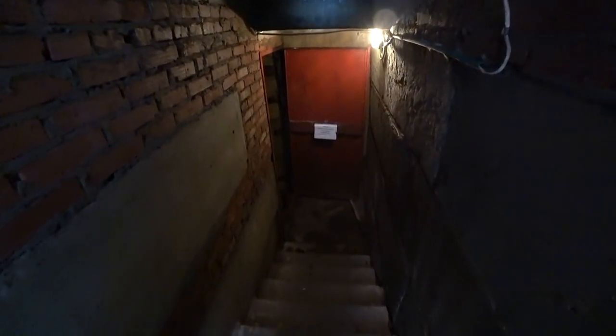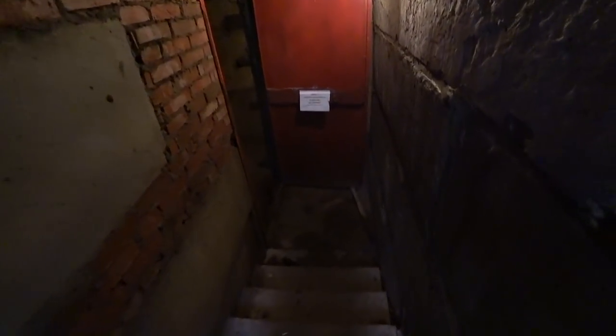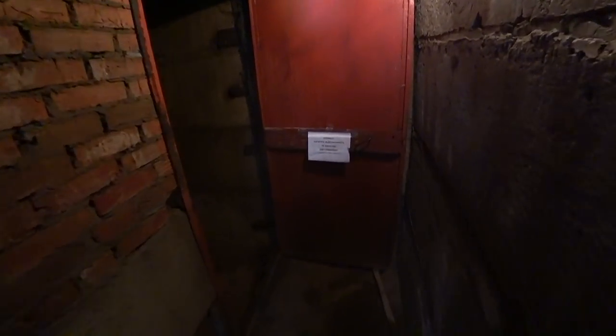Russians like to have storages underground. Some people have storages under their houses in the basement. Some people buy separate storages.